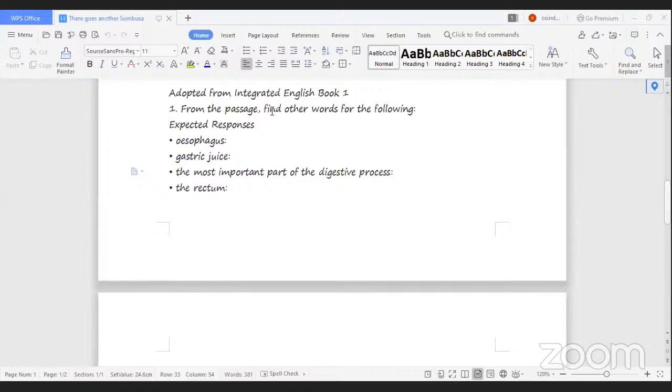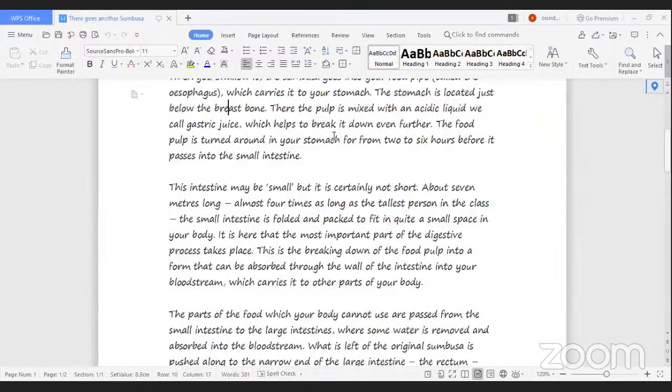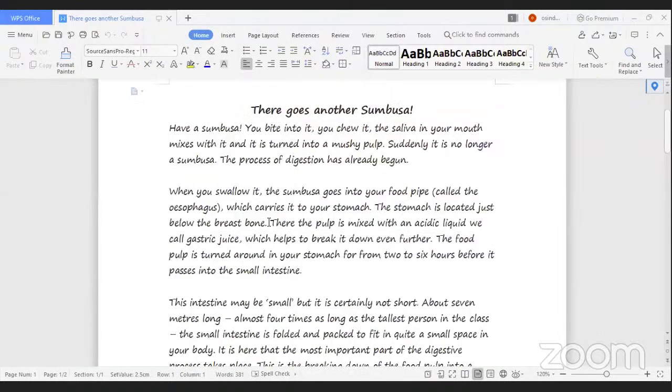Let me pick Mark. Mark, are you there? Yes, which other word can replace esophagus? Gullet. The esophagus is also called gullet. According to this passage, which other word could replace it? What is it? The passage is here.